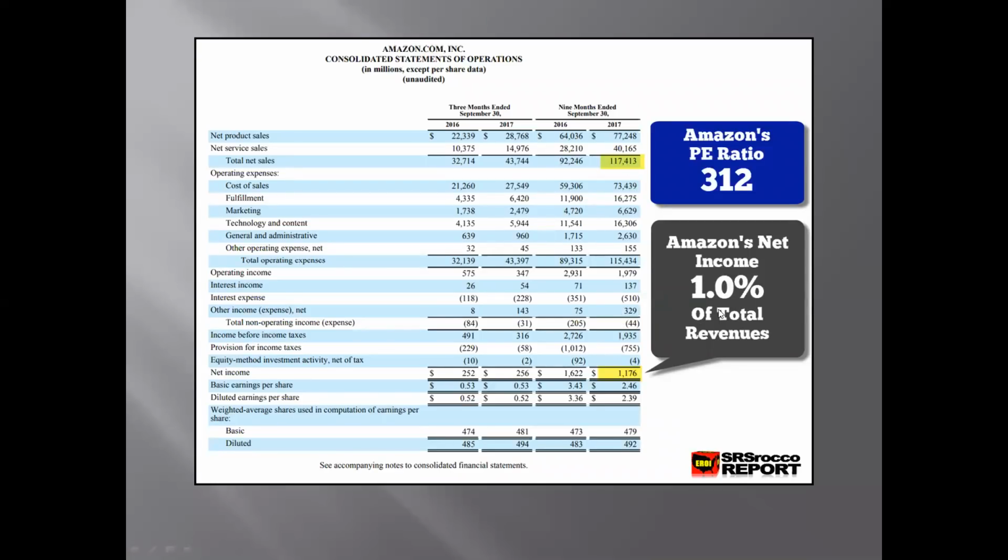That's not a lot of wiggle room. Now, we all know that supermarkets, big chains, make a very small fraction of money on a whole bunch of sales. Well, we see that right here, 1%. There's not a lot of wiggle room in their profits. Now, why would they have such a high PE ratio, 312?